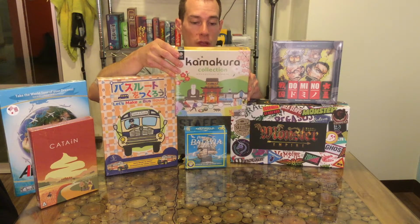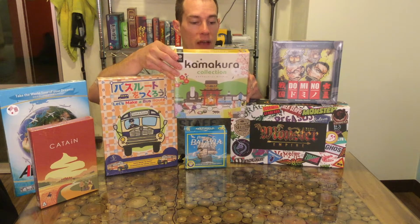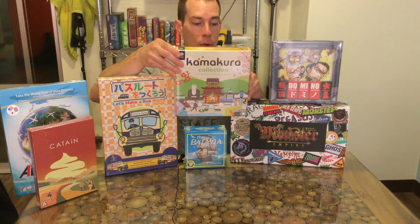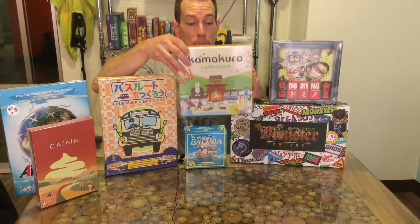Kamakura Collection is a board game that offers players to roam and sightsee the town to compete for the best experience of its many attractions through collecting coins and travel memories. Hitch a ride on the rickshaw, meditate at the Zen temple, get lost inside a bamboo grove, come experience the beauty of Kamakura like never before.